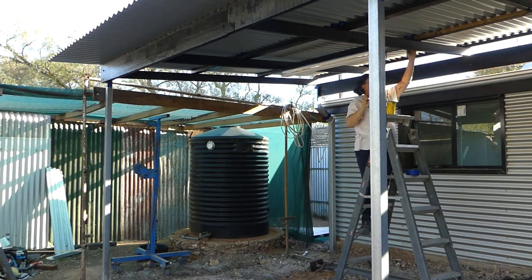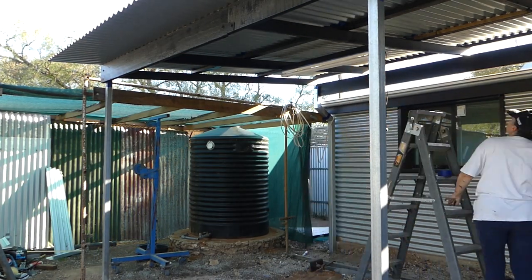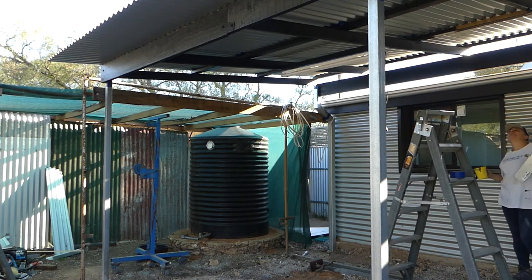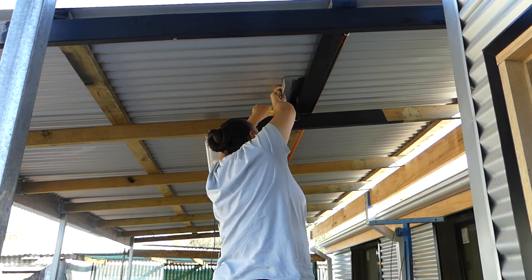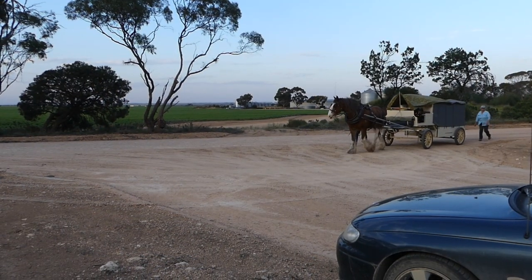Hello everyone, welcome back to our journey renovating our old cottage. This week we are modernising the back pergola. Albi is working on the bathroom and we had some unique visitors.